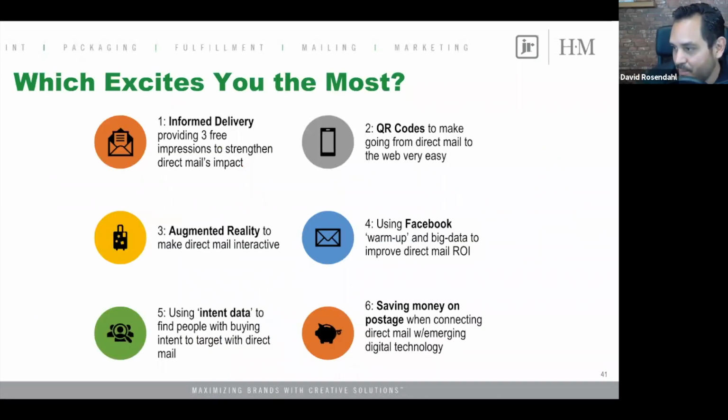So I'm going to do another poll. I want to know which of these excites you the most. So I'm going to launch the poll here on the screen. And I want to know which direct mail innovation excites you the most. Informed delivery, QR codes, augmented reality, using Facebook to warm up a list, intent data, or saving money on postage. Sarah, what's your gut telling you here? Let's see what people are most excited about.